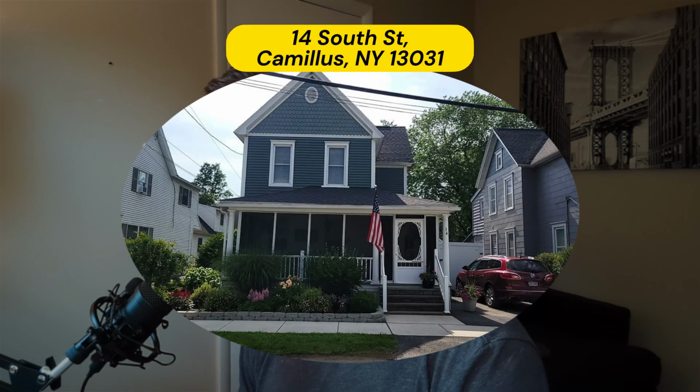The address that we're going to look at is 14 South Street, Camillus, New York, 13031. Might be Camillus. I don't know if it's Spanish. We're just going to go with Camillus. I'm sorry if I'm butchering it.